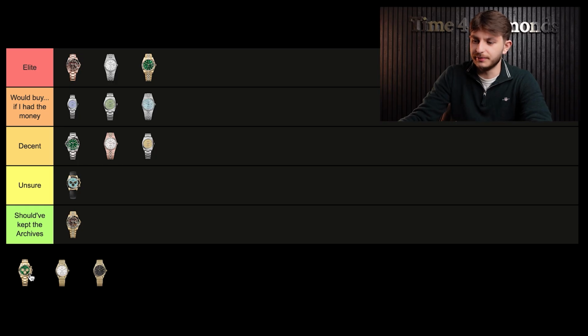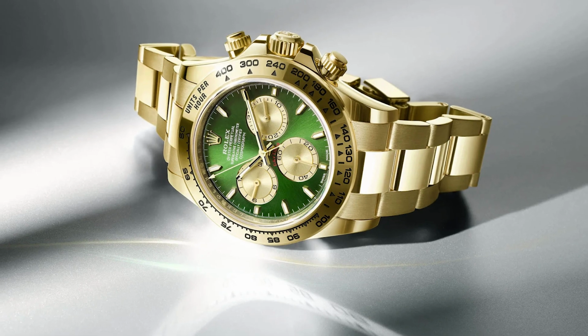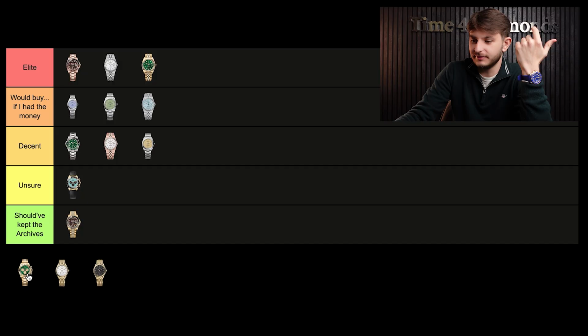However, the Daytona piece that is getting the nickname the John Mayer 2.0, I'm not a huge fan of. I don't know what it is. I think it's the fact that it's not a full green dial. I'm really unsure. Yeah, I guess it's going in the unsure tier. Maybe that's an unpopular opinion or a hot take.